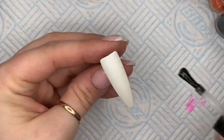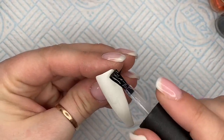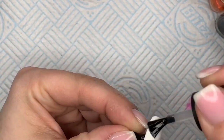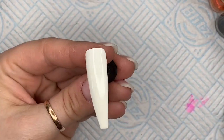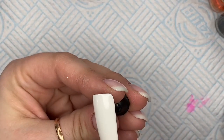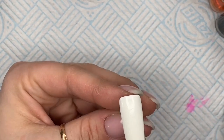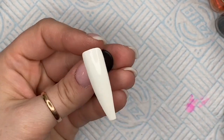Pop that in the lamp, and then you don't want a shiny surface. You want a buffed surface or a matte top coat. I'm going over the top with a matte top coat. And then I'm going to pop that in the lamp for 30 seconds. Once I've finished faffing.